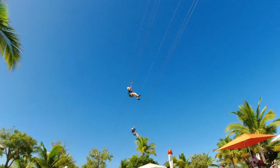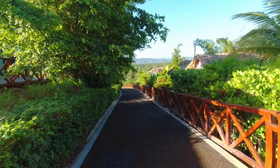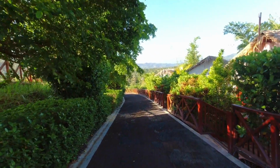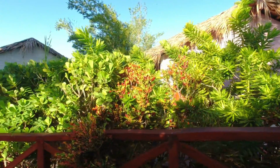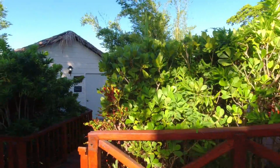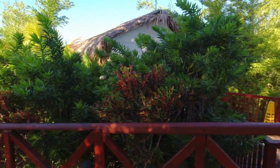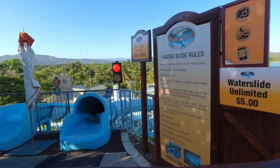All right, you just saw us hike up that hill, but on the other side, there's just a gradual grade. You can just walk up like this, wheelchair accessible. And as you can see, here's those huts I showed you that overlook the pool area. You gotta walk up this path, or they might even have some kind of service to come up here. Oh, no, wait, this is the water slide entrance. There's where you go.